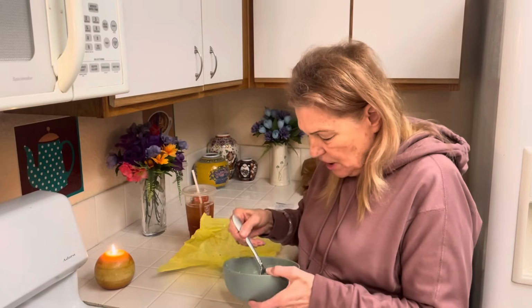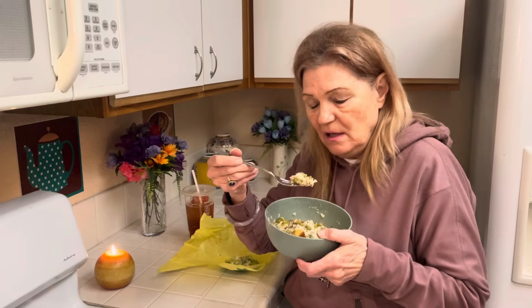So this is nothing but cheap. Everything in the stockpile and leftover makes it cheaper.